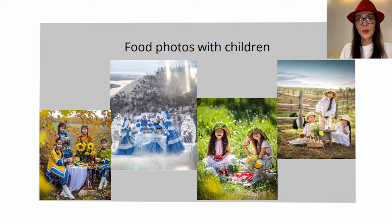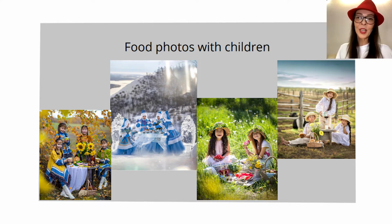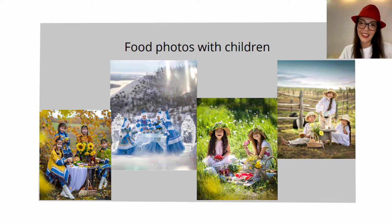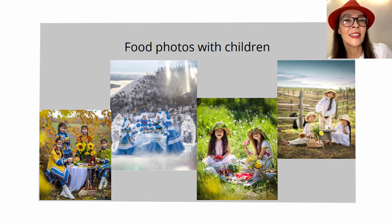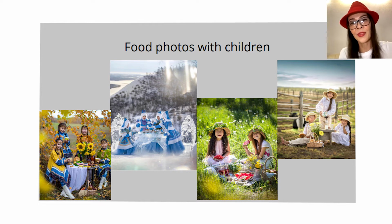And food photos with children. As I have two kids, a boy and a girl, and we like to cook together and travel together, and they are my models too. And sometimes I make food photos with them, and my last picture is about cooking with children, and dishes for children. It is not easy, I know, but I'll try to do that, because here I see not only my children, but children with national costumes, with national dishes.